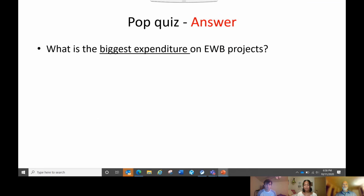Okay, going back to the pop quiz that we had earlier. Carson, Megan, any chance you want to throw your answer in here? Biggest expenditure on EWB projects? I was thinking capital costs, like construction materials. Okay, good, yeah. It's a good guess. Yeah, I was thinking either materials themselves or transportation of the materials.